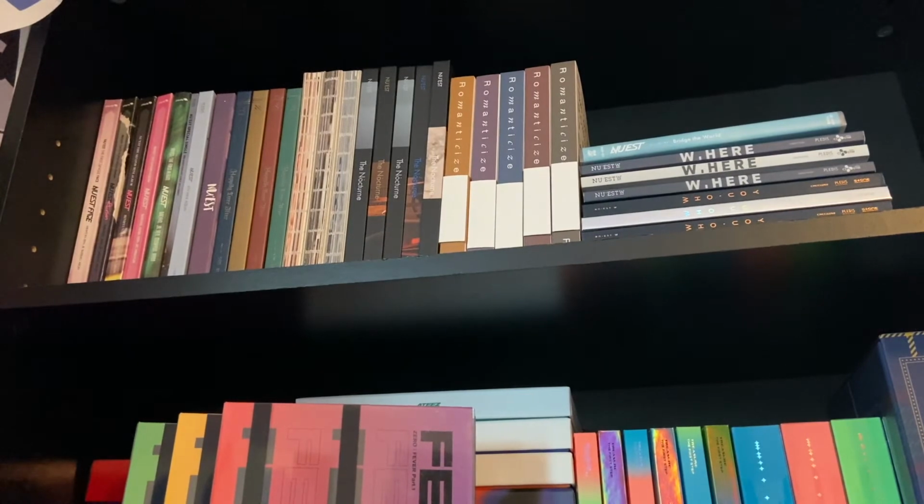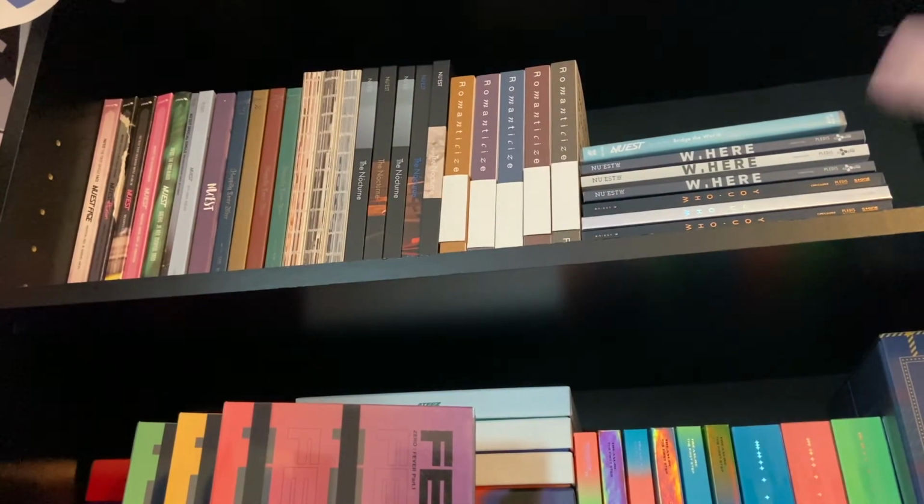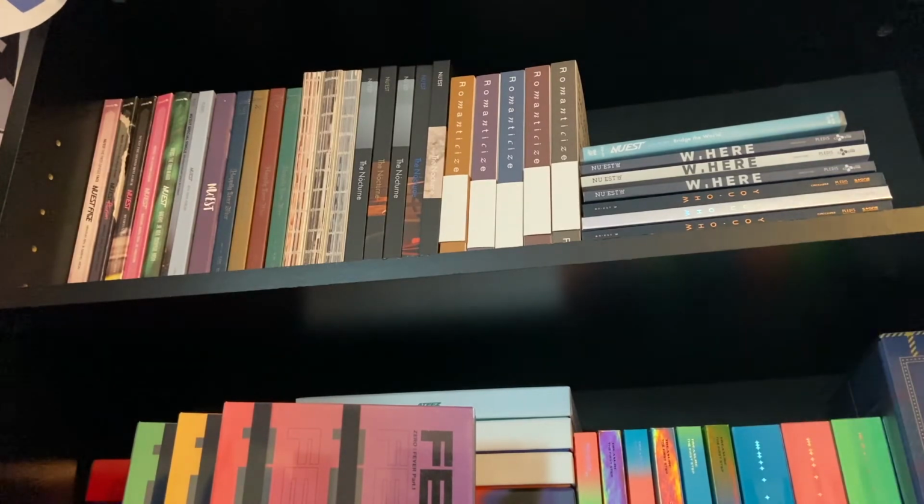Now we are on to these shelves. So there's 2 more shelves to go. We have my Cix Collection. They're one of my favorite groups of all time. So we have every single version. I don't collect the Japanese albums for pretty much any of my groups. I did buy their Bridge the World album. That was their first Japanese album. I found it at a Book Off when I went to Japan. And it was like $5 and it was pretty much brand new.